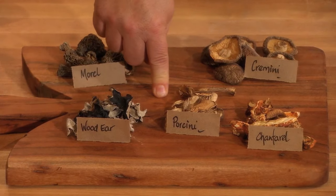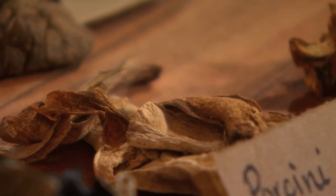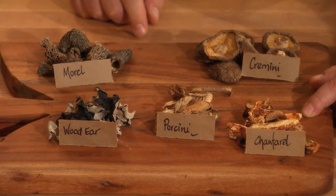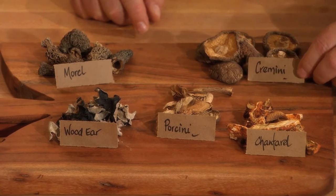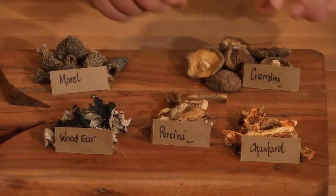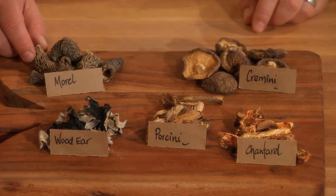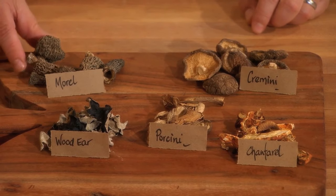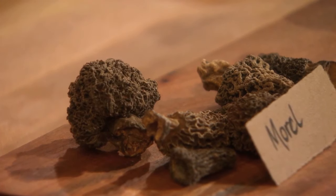Dried porcinis. Oh, the daddy of the mushroom. That smooth, meaty texture, pungent, woodsy flavor. Fantastic. Try some in a risotto. Then we have chanterelles that are dried. And then these little babies, a little dried creminis. And last but not least, if you can't find fresh morels, you can always find them dry. And boy, they're almost as yummy.